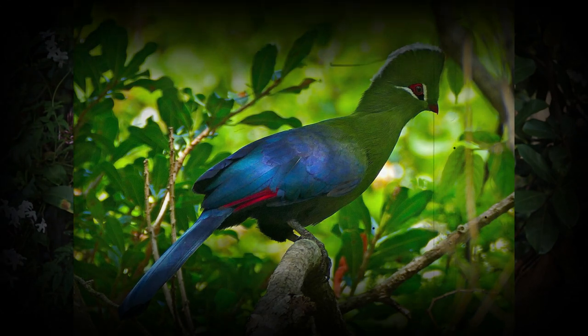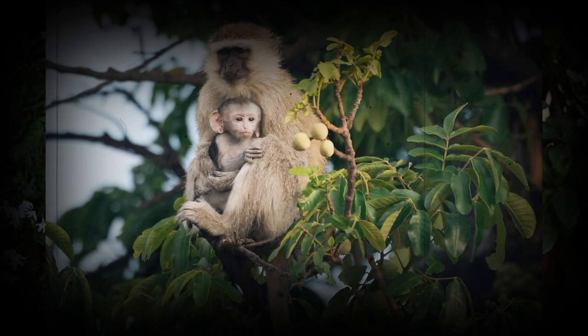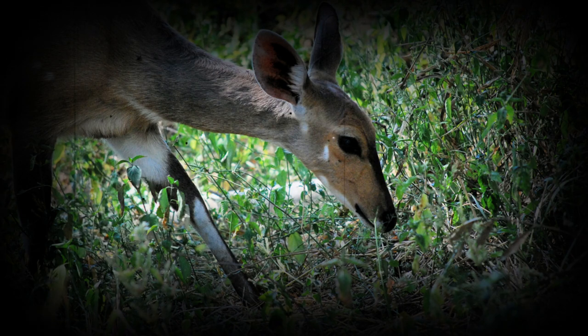Birds such as Knysna and purple-crested louries, barbets, bulbuls, mousebirds, and hornbills eat fruit of the Cape Ash tree. Baboons, monkeys, bushbuck, and nyala readily eat the fallen fruits of this tree. The leaves are browsed by domestic stock and game.